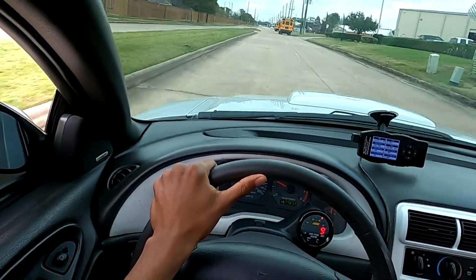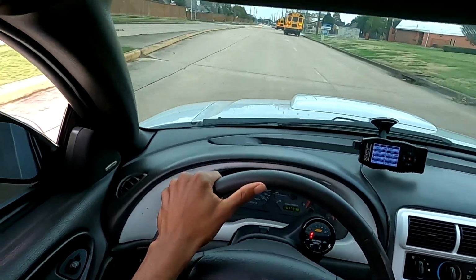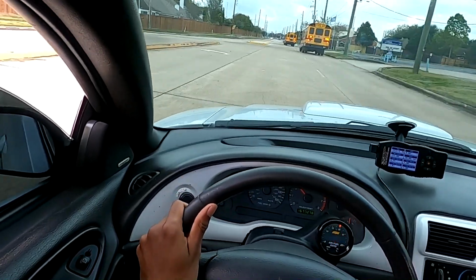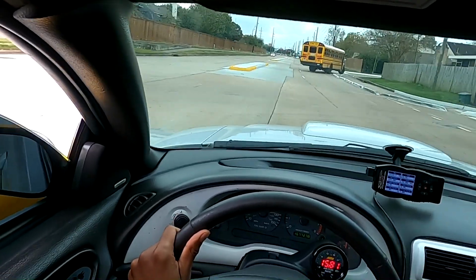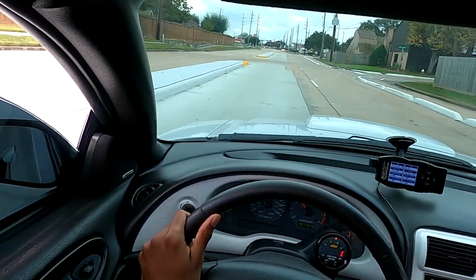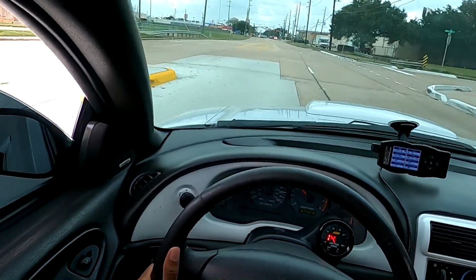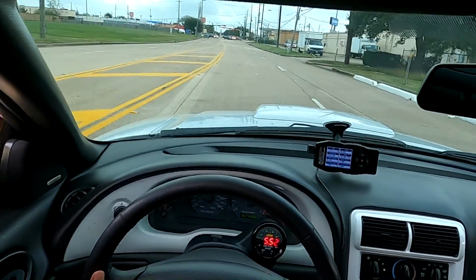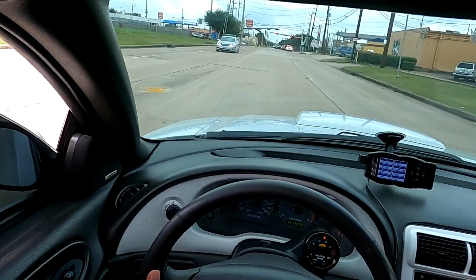Kind of just leaned into it there. It moves. Spun a little bit, not bad though. A lot less than I actually initially thought, which is good.